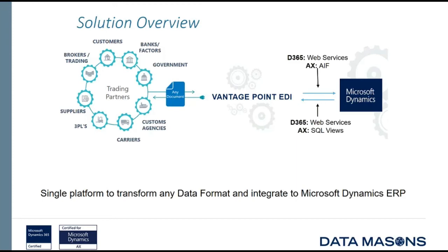Vantage Point can sit between yourselves, your ERP platform, and your supply chain, and integrate that data back and forth. We can take data, we can put it into D365 or AX, we can take it out and send it back to them. And again, we can do that in their formats through the communication methods that they require. So we act as that bridge where we deal with all the nuances of what your trading partners require, but then turn around and normalize that data as we send it in and out of the Dynamics platform.